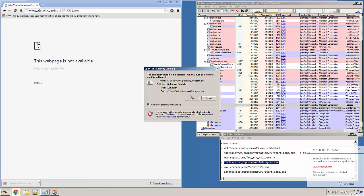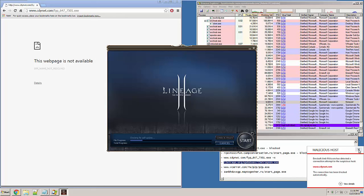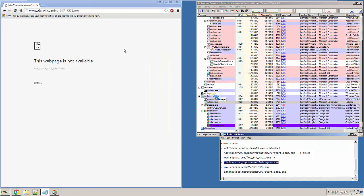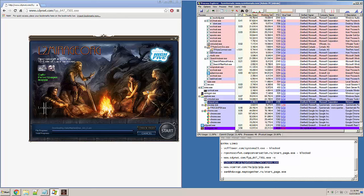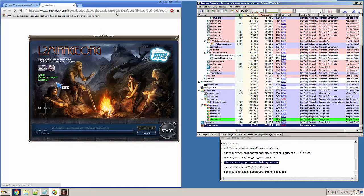Okay, sure. Let's run it. Oh dude, we're going to play some sweet Lineage. Oh no, it's Lineage. And it's just Russian. Looks legit as all get out, doesn't it? MMO top. What is this?